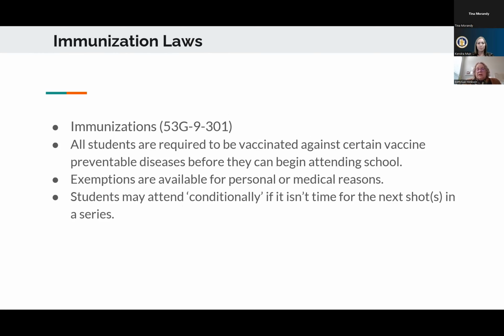So immunizations are required by law. Certain vaccine preventable diseases that protect all students. And these immunizations are required before they can begin attending a school. There are exemptions that are available for personal or medical reasons, where students, if they have that exemption on file, will not need to be immunized.